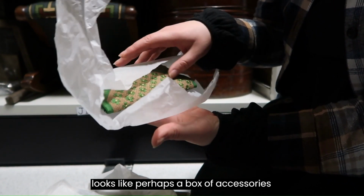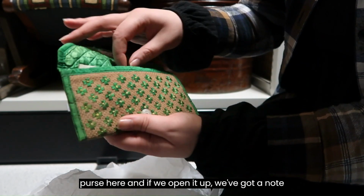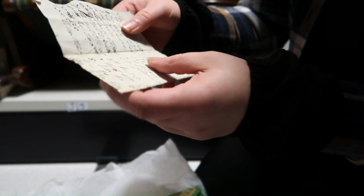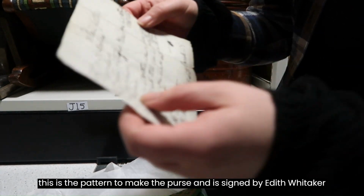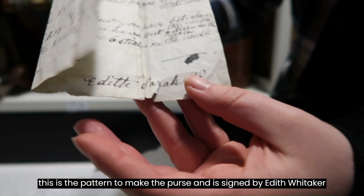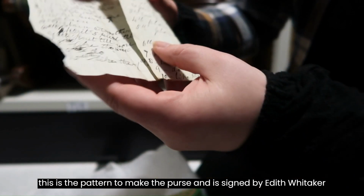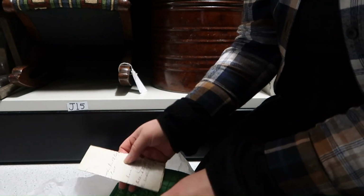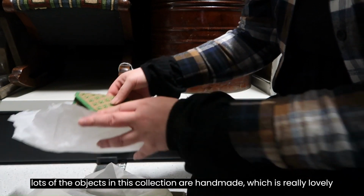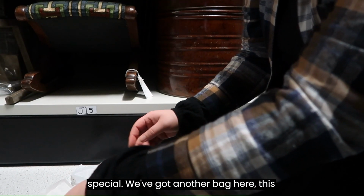So it looks like perhaps a box of accessories and purses. So we've got this lovely little purse here, and if we open it up, it's got a little note, and this is the pattern of how to make the purse, and you'll see at the bottom there it says it's by Edith Sarah W, which is Whitaker, so a member of the family. Lots of the objects in the Whitaker collection have been handmade, which is really lovely. It sort of makes them that little bit more special.